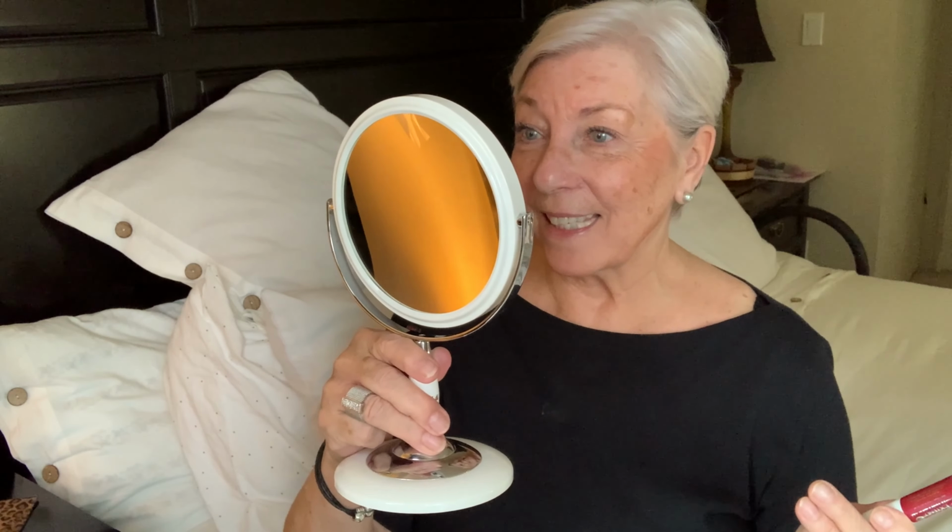I'm still thinking, I don't know, you guys. This one looks darker to me because I was doing the lift, and so I was getting more product at the base of my eyelashes, and not so much with this one, but I don't know.